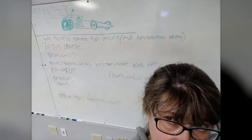I've hit them with heat. I've hit it with PB Blaster. I've tried the cheater bar, the breaker bar. The impact gun has some issues getting down in there, so then I'm forced to use the 90-degree joint, which doesn't help any.